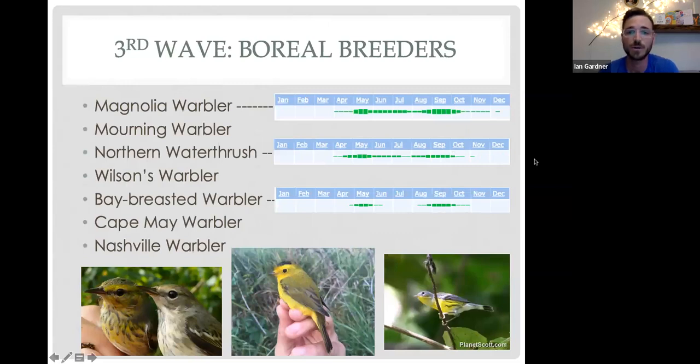All right, shifting on to the third wave. This is when you see things really start to turn over. This is when you start to really know that fall is here. It's like in the spring, when you don't notice the white-throated sparrows as much, you know that they've moved on. In the fall, it's when you start to notice the white-throated sparrows again. That's one of the signals.